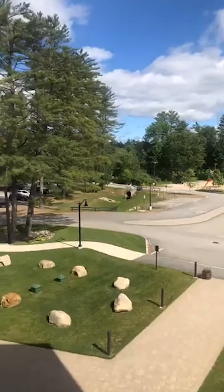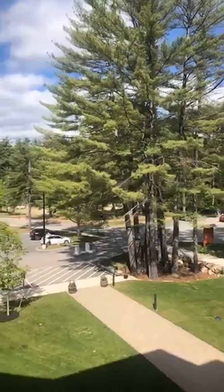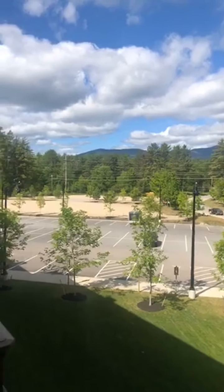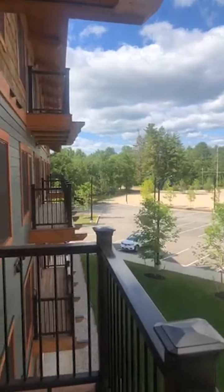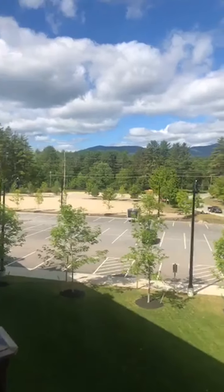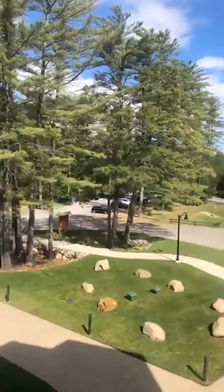Yes. And as you can see, it's a beautiful view of these little pine groves here and the mountains. And that is where the sun sets every day. It's a gorgeous view. It's beautiful. A lot of green space out here. Nice balconies on all of these units. And it's gorgeous today.